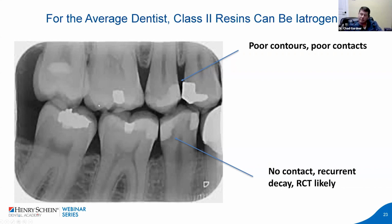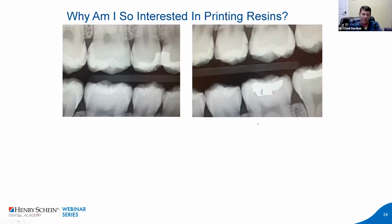You can see here, this is not my patient, by the way. I think I stole this from Google. But there's no contact here, food pack, decay. Pretty good likelihood of a root canal. Posterior resins for the average DDS can be iatrogenic. Not every dentist, and not most dentists, but the average dentist, we have not the best of luck with posterior resins.